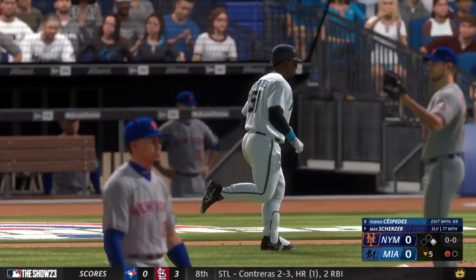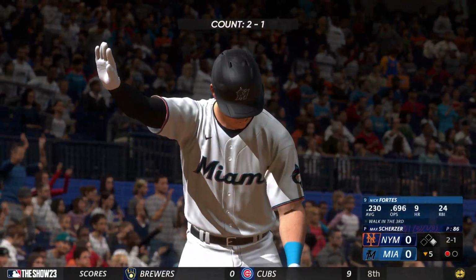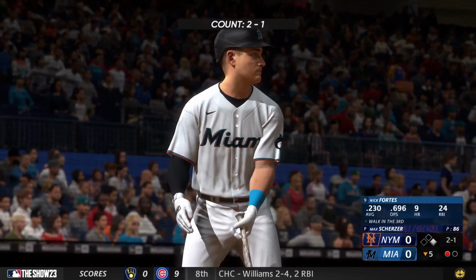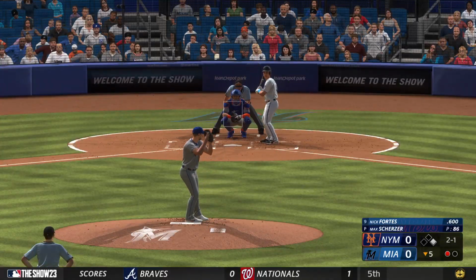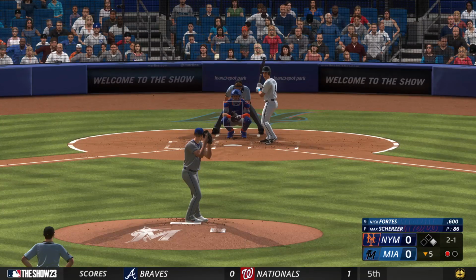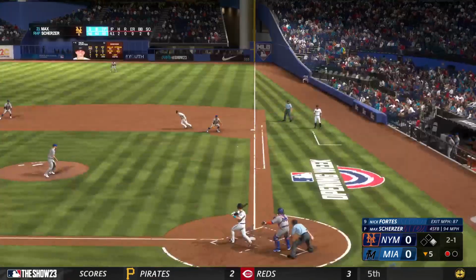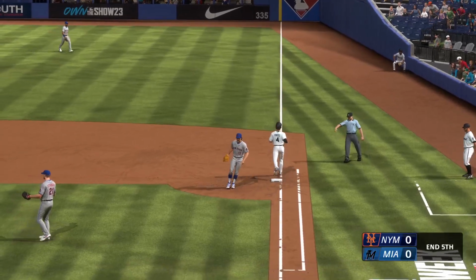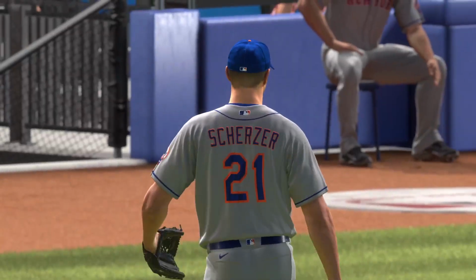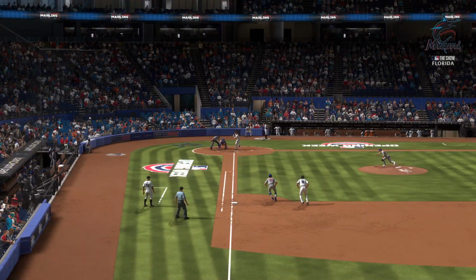Now batting, catcher, Nick Fortes. Nick Fortes digs in now. Worked a walk at his first trip to the plate. Bounce to the right. Feeds to second, out there. Return throw to first, got him. Double play, and that'll do it. One hit in the inning, but nothing more than that. 5 innings complete, and we still have no score.